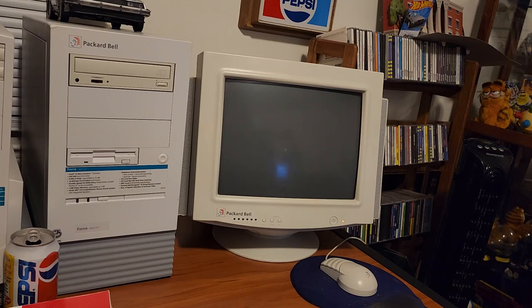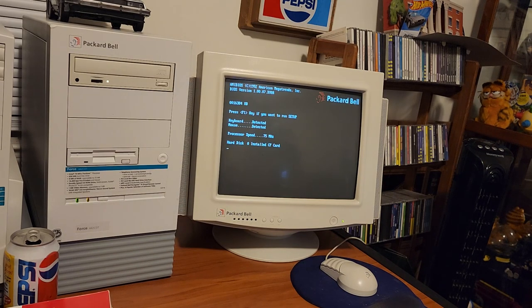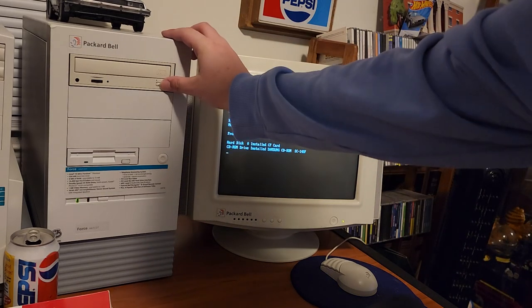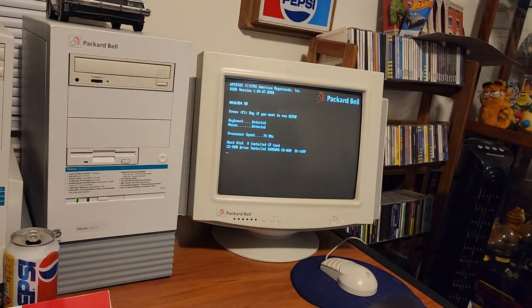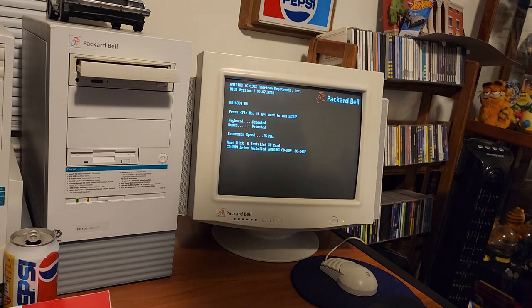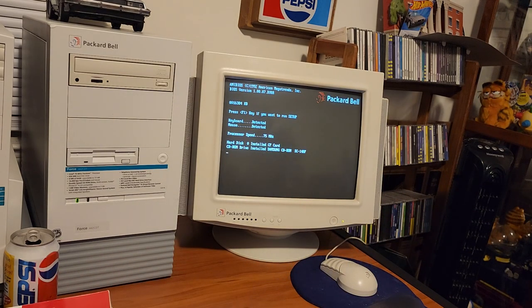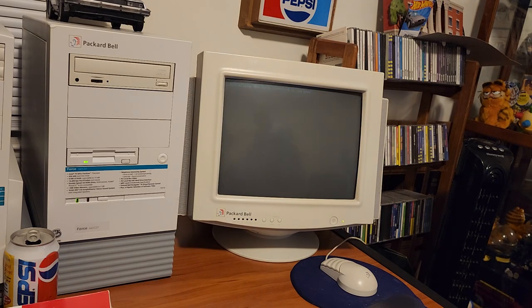All right, I guess we can go ahead and power it up. Still running beautifully, thankfully. Do have a CD in the drive I forgot to take out. Would you not do that? Got it in time. And the computer, again, is in really good condition, no yellowing whatsoever.